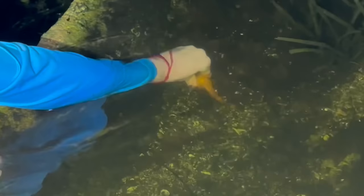Oh my God. Wait, the box is moving. Okay, I'm pretty sure we got something. Here we go. 3, 2, 1. No way. Wait a minute. What the heck is that? Is that a pufferfish? Look at this. What the heck is that doing in here? It's a pufferfish. Wait, how? Is that a freshwater pufferfish? I've never seen anything like that. It's massive. We just caught some crazy fish in here.